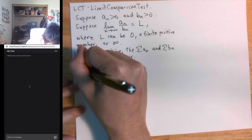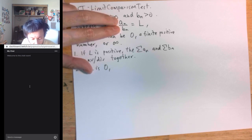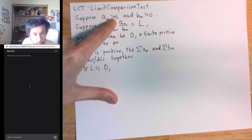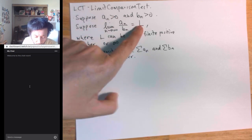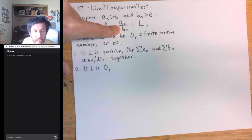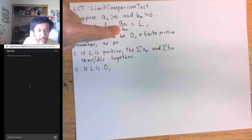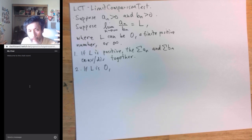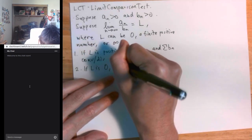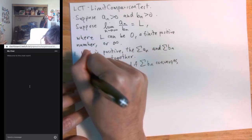Second statement, if L is 0. The way I would like you to think about it is that when n is getting very, very large, b sub n is much bigger than a sub n, right? It must be bigger than a sub n in order for this quotient to be getting very, very close to 0. So you think of that as being a situation in which b sub n is big brother. And if big brother is convergent when we take the sum, then it must be the case that little brother is convergent. Okay? If L is equal to 0, and if the sum of big brother converges, then the sum of a sub n converges.